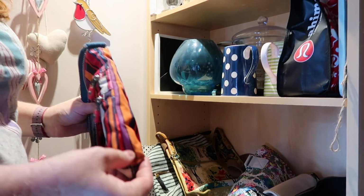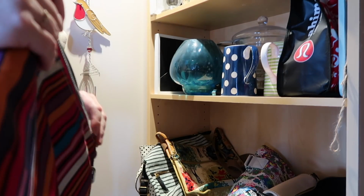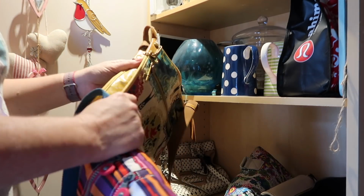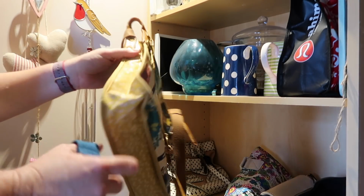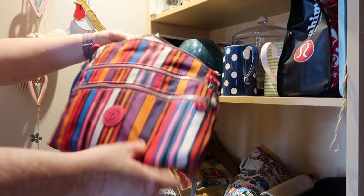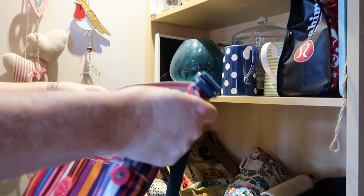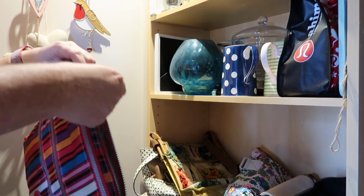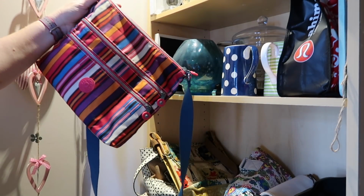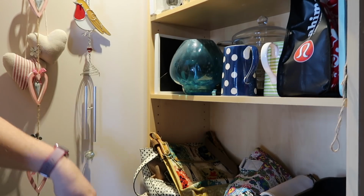This is a very thin bag. What I don't like about it, it's a bit too thin. So this one's probably the thickest of those sizes, so you can actually fit a drink bottle in there. I think I'll let this one go. It's not really my style, so you can go.